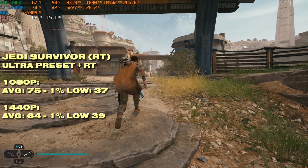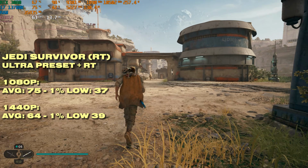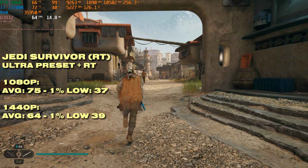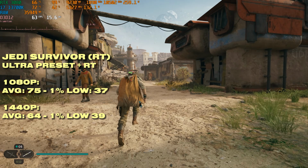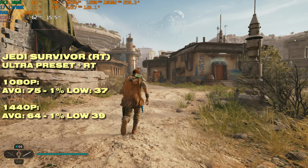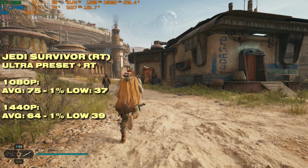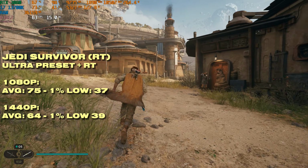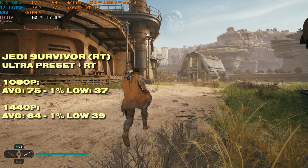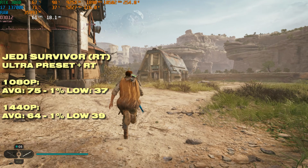One thing that's really surprising is Star Wars Jedi Survivor got above 60 FPS at both resolutions today with ray tracing enabled, which is not something I thought I was going to be expecting, but that's kind of where the good news ends, as the 1% lows and the frame delivery are absolutely all over the place. So ray tracing is viable in Jedi Survivor as long as you can stomach those 1% lows, because they're not brilliant.